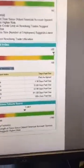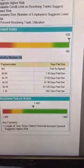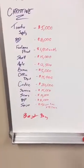So now what happens is, think about how credit works. They start pulling her credit and see this high score, and then they start approving her for high limit accounts. This is how the process works, and this is the beautiful thing about business credit. Business credit scores, as we just saw, are primarily based on how you pay your bills. So if you pay your bills as agreed or early, you get a good score. That's what Christine has done. And because her scores are so high, that's what equates to high limit business credit accounts. That's exactly how that works.